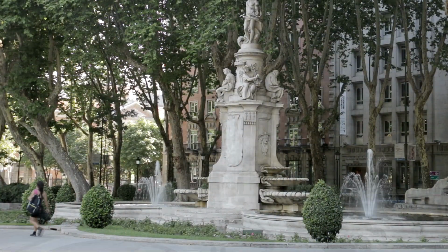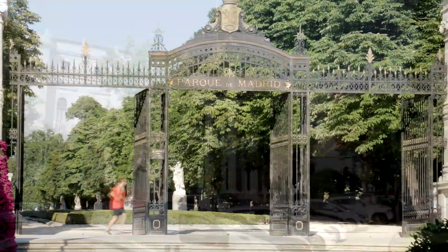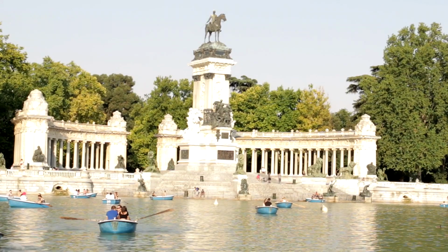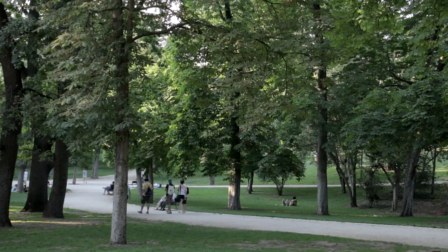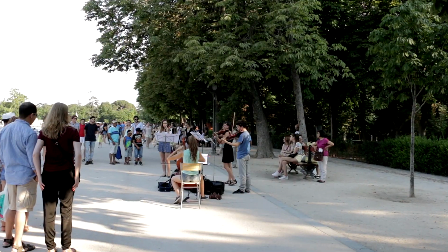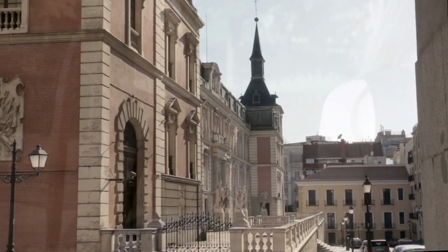Returning to the road behind the memorial and with the Stock Exchange building to the left, head up towards the Parque de Buen Retiro, one of Madrid's major parks. The mausoleum of King Alfonso XIII overlooks the popular boating lake, while a little further into the park exhibitions are held at both the aptly named Palacio de Exposiciones and the Palacio Cristal. Especially at weekends, street performers offer entertainment.